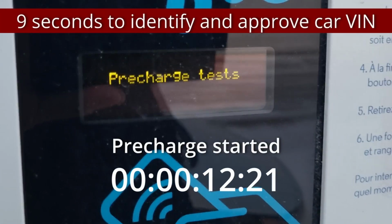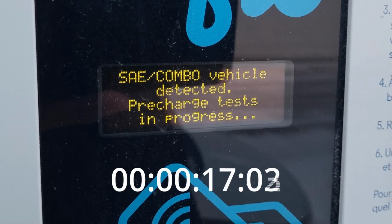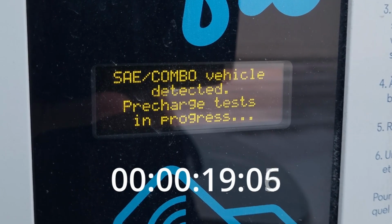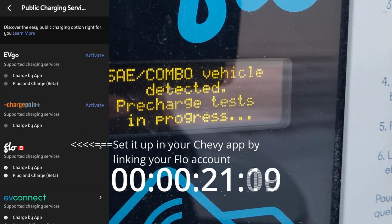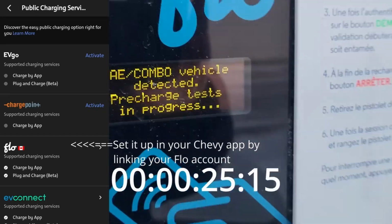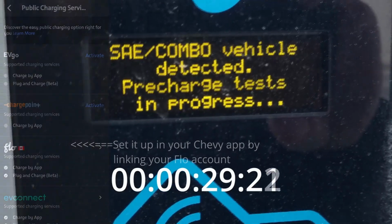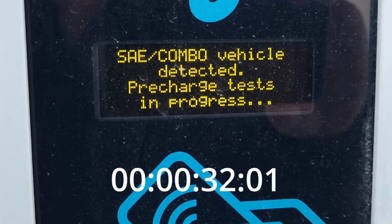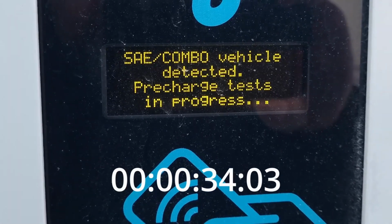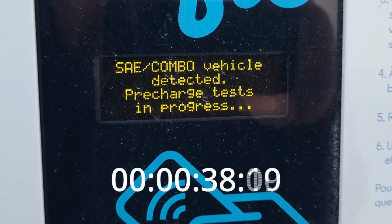So I didn't have to set anything up. All I had to do was say activate in my Chevy app, and then it takes me to the Flow page, which is the network in Canada. It's also in the States, but it's mostly in Canada right now, and it's the one I love because it works the most and it's simple. I've talked to them on the phone a few times. And I just entered my information, username and password, and bada bing, bada boom, it knew my VIN number.